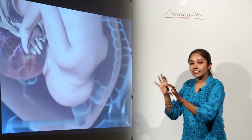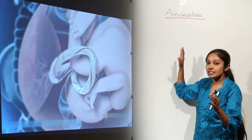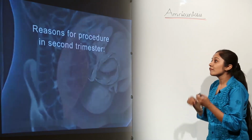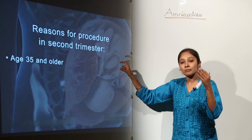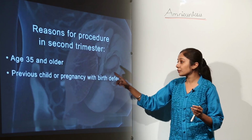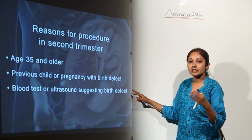This is usually done in the third trimester. And what are the reasons for doing amniocentesis? There are certain reasons due to which this is done. It is done in women who are more than 35 years of age, because in those cases the chances for abnormality can be more. The second reason is a previous child or pregnancy with birth defect. So if there is any such case, then this is done. Another is a blood test or ultrasound suggesting birth defect.